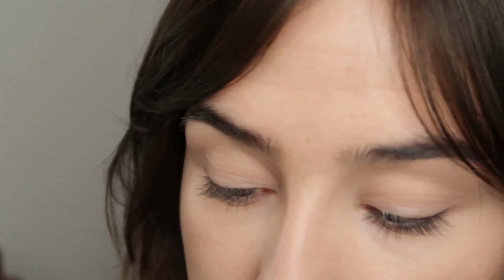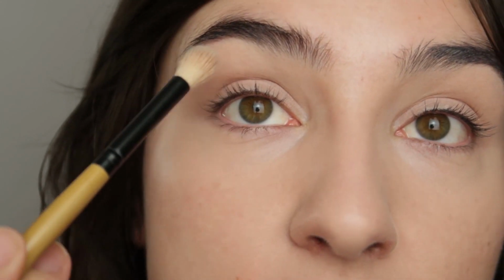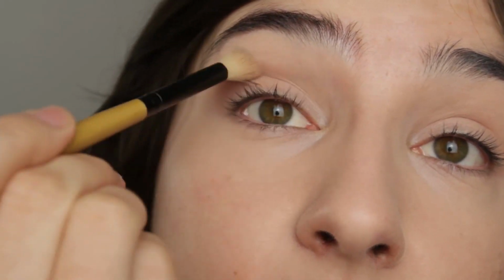I'm going to go in with the shade Tea first of all, which again is not really too much of a colour, but will give me a little bit of definition in my crease. Please excuse my eyebrows, by the way. This is probably the closest you've ever actually seen my eyebrows and how bushy they are, and this is real life. So I'm just going to take Tea in the crease.